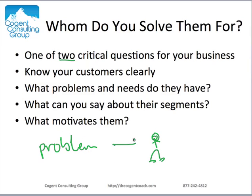Knowing these two things becomes the crux of all your communications, all your marketing. They're critical to know, and they also are right embedded in the business model so that you can go through the process that we talked about to find these out too.